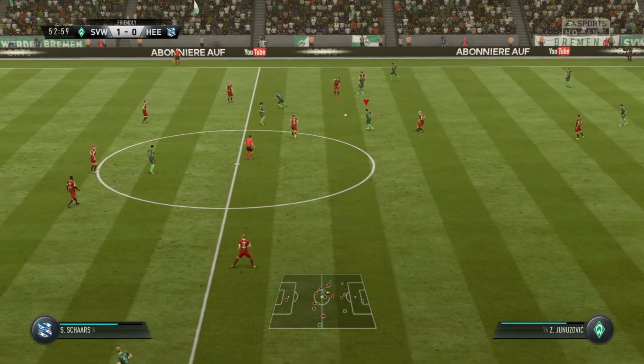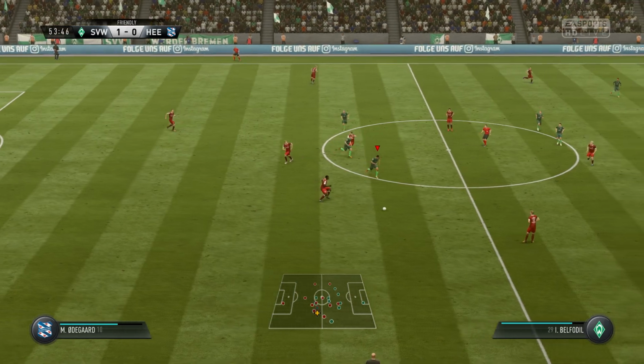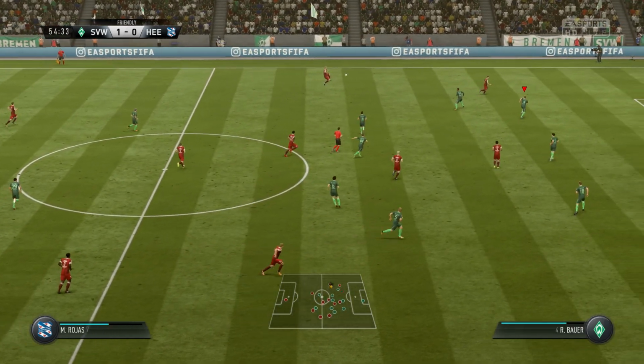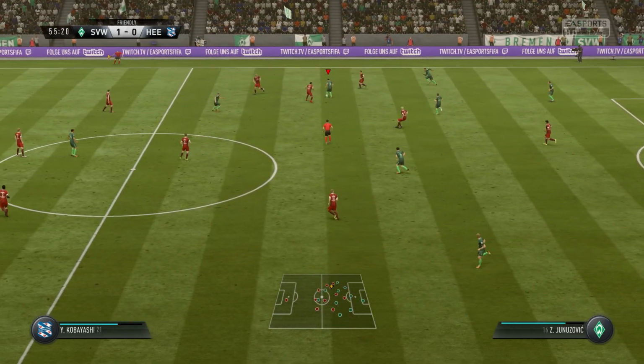Felix Wagfrede. Odegaard. And that's across the field to try and switch the play. Gunjusevic.